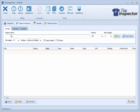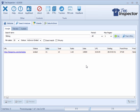Let's do a quick example by searching the keyword fishing. You can select the period within the last 24 hours, week, or month on Google, or you can also select the number of pages you want to search. Plus, you have these additional settings where you can set the minimum number of sales you want to see, whether or not the campaign is actually active or ended, if you want to do an exact match search, also if you want to see if any of the campaigns were taken down due to trademark issues. Simply click go and it'll instantly go out to Google and find the latest Teespring campaigns and then summarize them all right here within this easy to read interface.